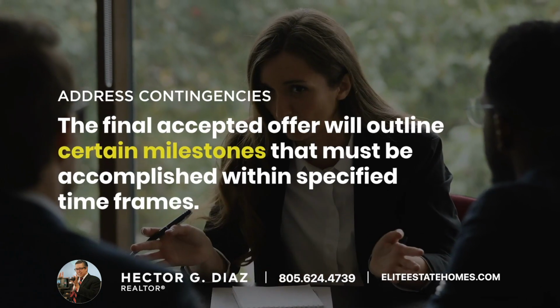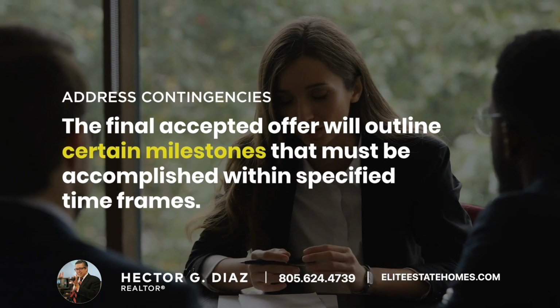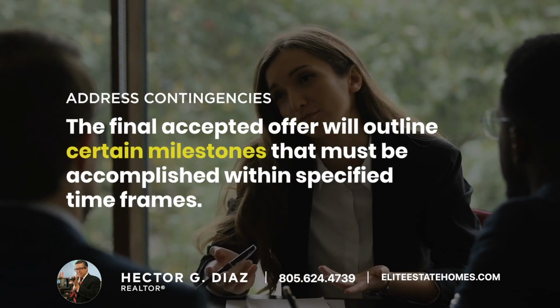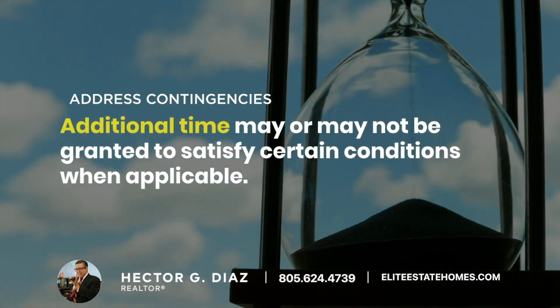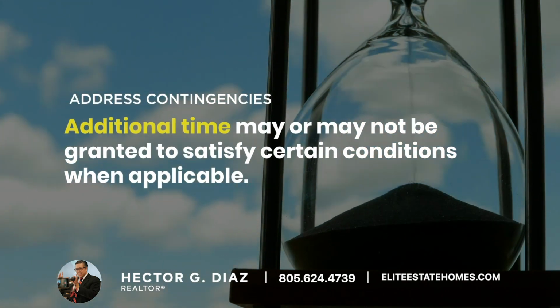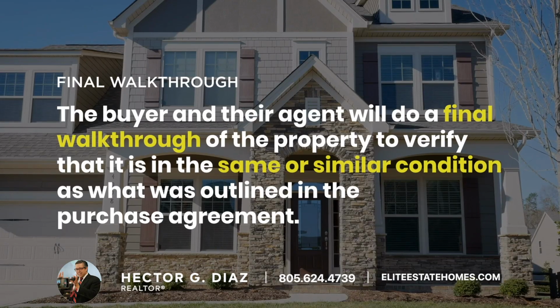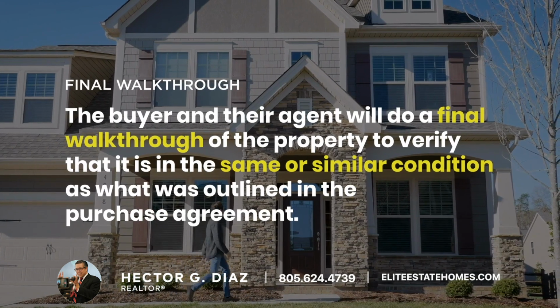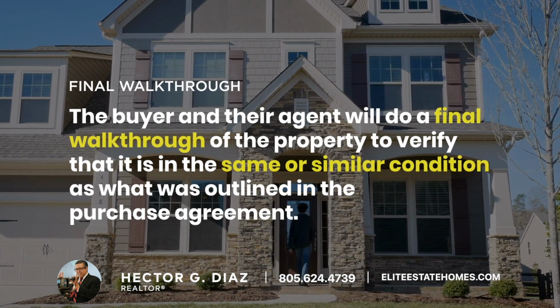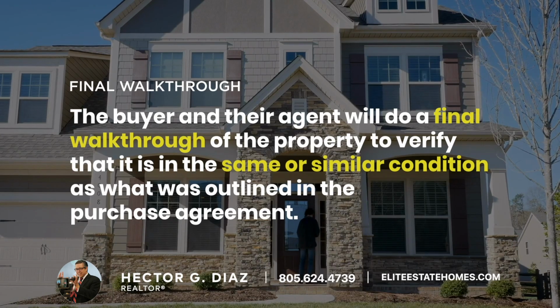Address contingencies. The final accepted offer will outline certain milestones that must be accomplished within specified timeframes. Additional time may or may not be granted to satisfy certain conditions when applicable. Final walkthrough. The buyer's agent will do a final walkthrough of the property to verify that it is in the same or similar condition as what was outlined in the purchase agreement.